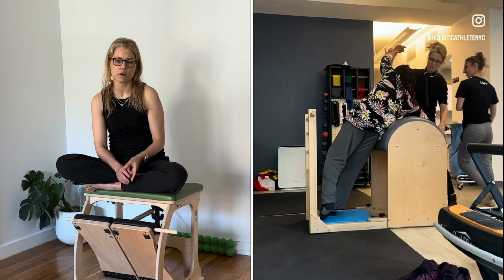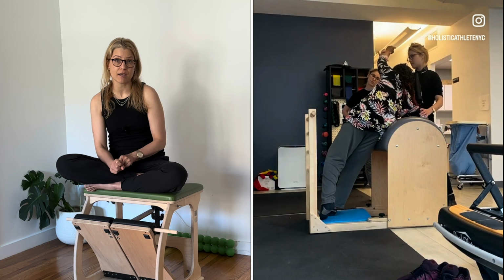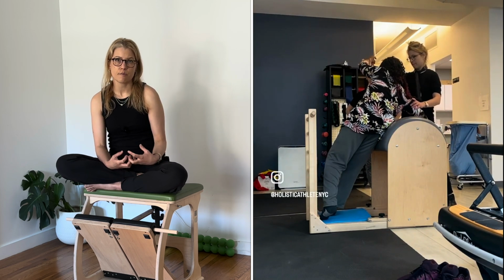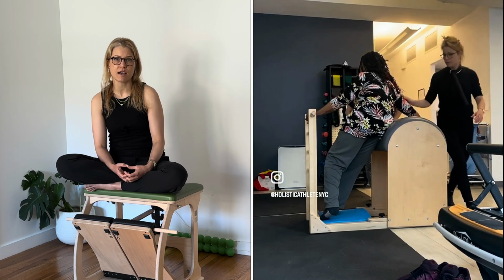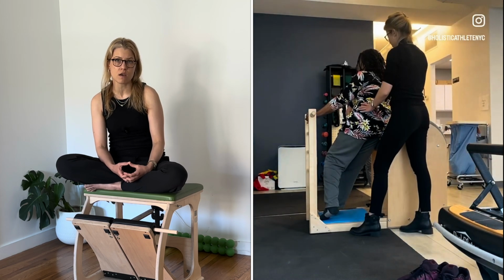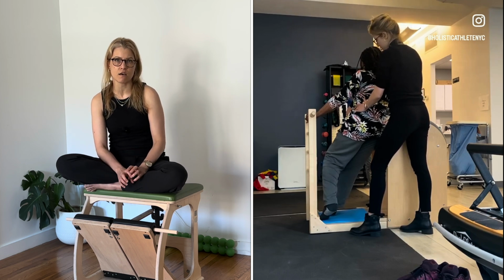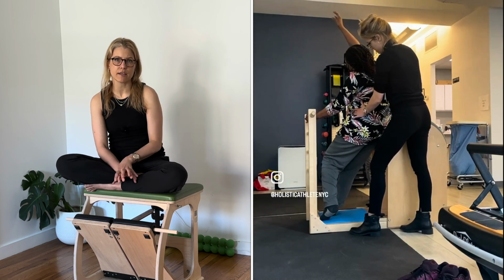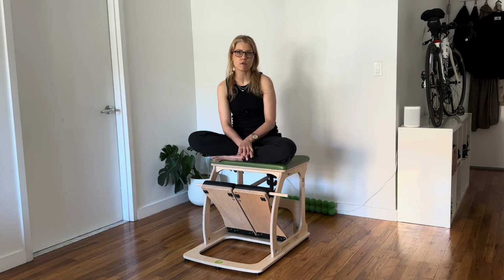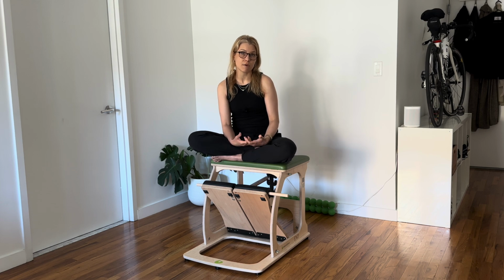And the same goes for the mat work. The same goes for the barrel and the spine corrector. Patients with Parkinson's are usually very stiff and have a hard time moving their bodies on their own. So I noticed that with these 4 apparatuses, they were making very limited progressions. So whenever it's possible, I try to avoid working on the reformer, the barrel, the spine corrector, and doing mat work with patients with Parkinson's.